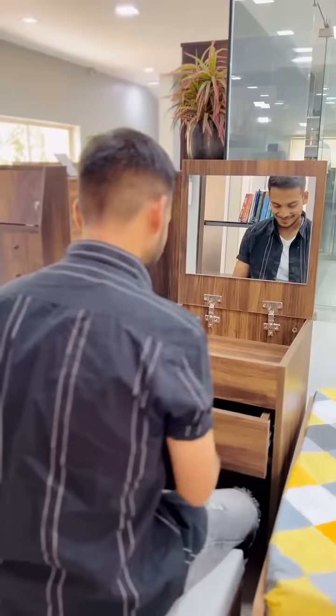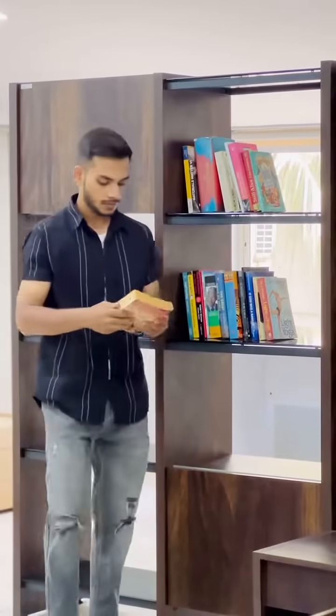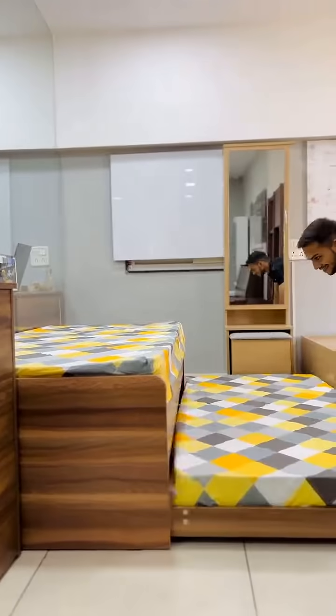Now everyone is obsessed with room dividing bookshelves. So what is your thought about this one? Looks stylish, right? Well, creating a kids room for two kids has always been a task, but not with Studio Kook. This bunk-on-bunk bed is compact yet the best.